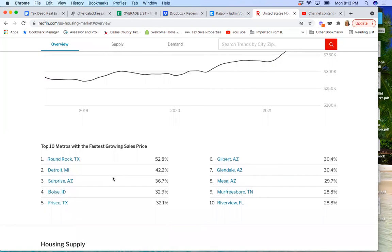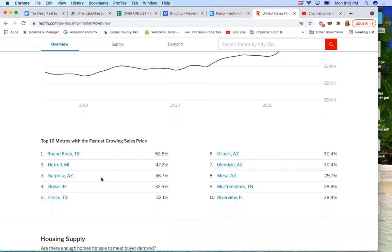But anyway, this goes to show you the top 10 metros that are the fastest growing with the sale prices. Arizona has a few places, which is really good. And Florida comes in at number 10, which I'm pretty surprised by.